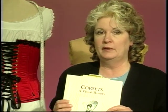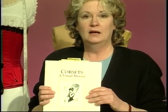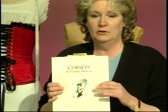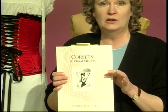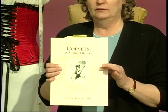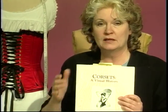Corsets, A Visual History by R.L. Shep. This is all primary reference material, and it's all underwear corsets. So if you want to get an idea from the early time to when corsets were left off of what was actually published, this is where you can go. Once again, primary reference material gathered from many sources and put into this book.